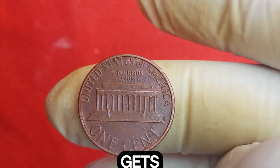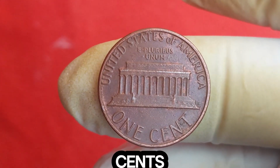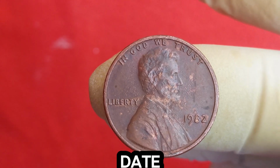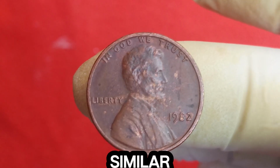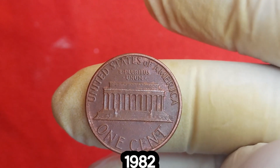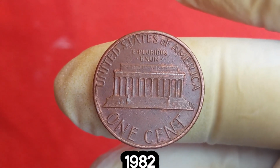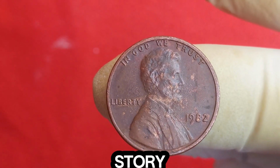But wait, it gets even better. In 1982, the mint made 7 different varieties of Lincoln cents. Yes, 7. Let me break them down for you. 1982 large date copper, 1982 small date copper, 1982 large date zinc, 1982 small date zinc, and then similar variations from the Denver Mint. 1982 D large date zinc, 1982 D small date zinc, 1982 D large date copper. But guess what? There's no confirmed 1982 D small date copper penny. Or is there? This is where the story gets insane.